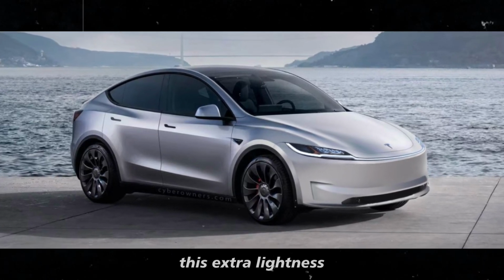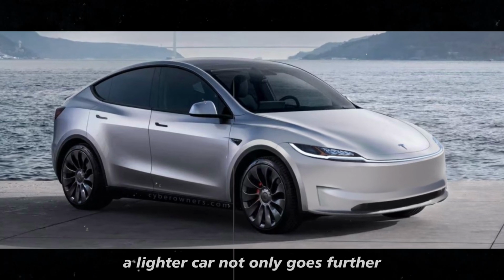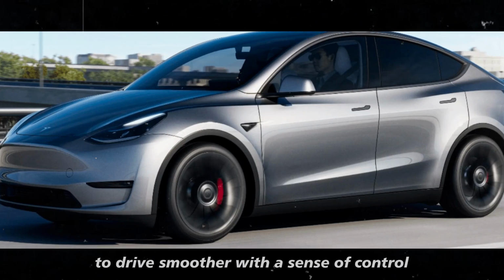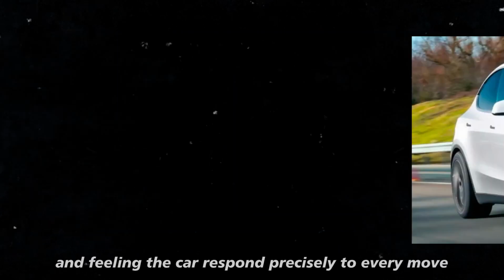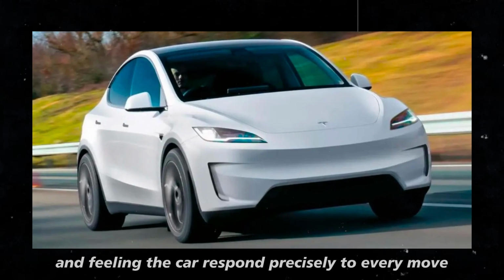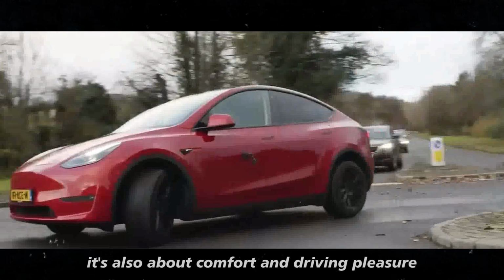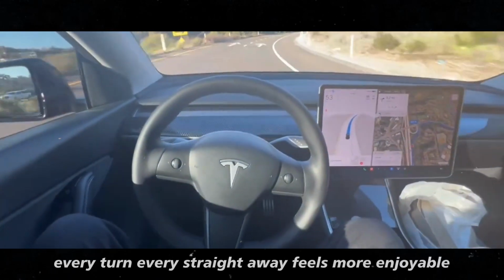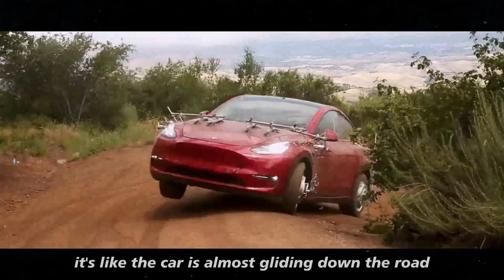This extra lightness also enhances the Juniper's handling. A lighter car not only goes further, but also feels different to drive, smoother, with a sense of control. Imagine being at the wheel and feeling the car respond precisely to every move. This isn't just about efficiency. It's also about comfort and driving pleasure. Every turn, every straightaway feels more enjoyable. It's like the car is almost gliding down the road without sacrificing stability.